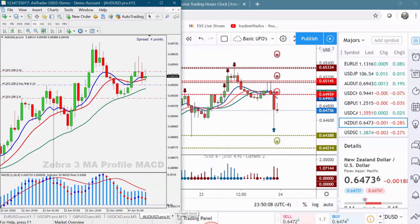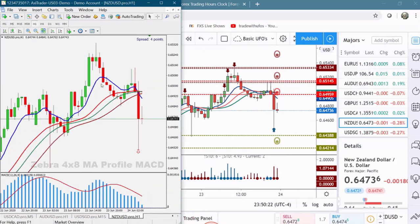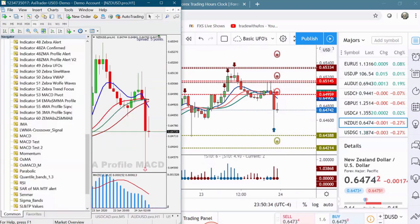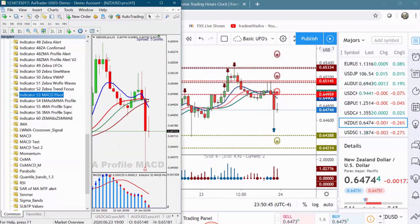Go over here and see if we can find it. And yeah, here he is, NZD, and go to the 1 hour. Oh, you see, we've got the same look here. We've got to go ahead and add again my MACD pivot, drag it down, say okay, and it went right to it, so we're good.